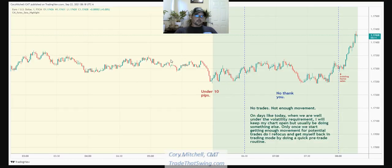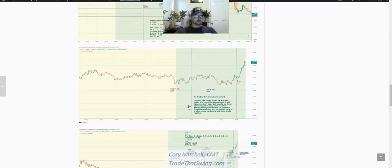No thanks. Came into this day, we can see we're well under 10 pips of movement in the last couple hours when I was trading. So just not a lot of action, and there weren't a lot of super clean setups that I would have liked to trade, especially when we're only moving 10 pips.